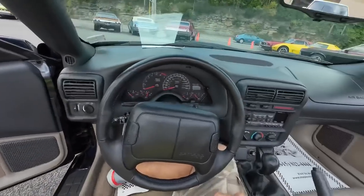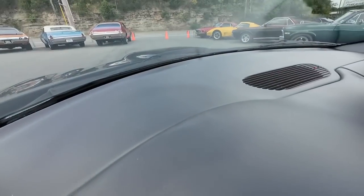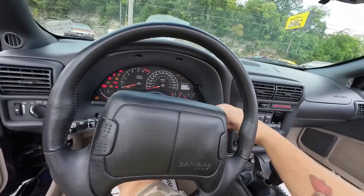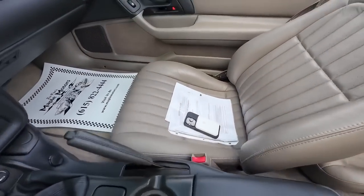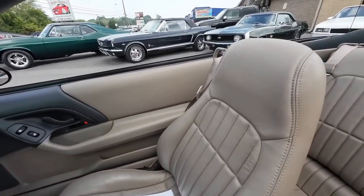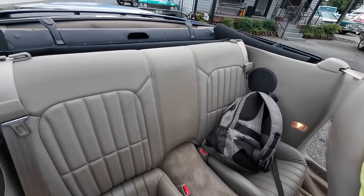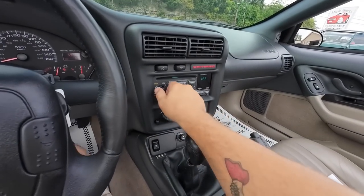As you can see, she's in great shape. Most of these old dashes are cracked and stuff, but this one's been sitting indoors. Let's go ahead and start it up. Everything is just like it's supposed to be. This car is not going to sit around long with the miles that it has, being a convertible and a 6-speed. Everything works.